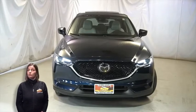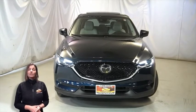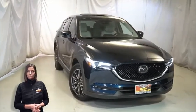Have you been searching for the perfect SUV with safety and reliability without breaking the bank? We'll take a look at this 2018 Mazda CX-5 Grand Touring in deep crystal blue.